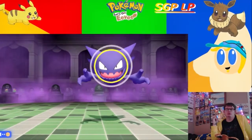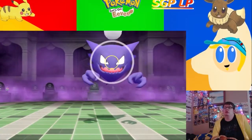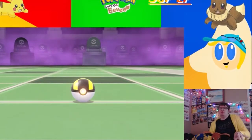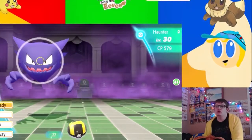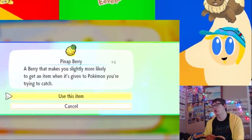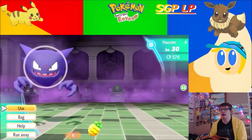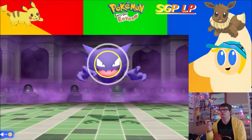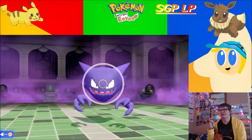Don't make me feed you. That's not a threat. I will give you food. Granted, that's not the best threat, but I will give you food. Also, what annoys me is that I got an excellent, and that would have been grade A experience. I don't have that many Ultra Balls, so... I'll give you a Pinap Berry. Not that it helped all that much. Would you get over here?